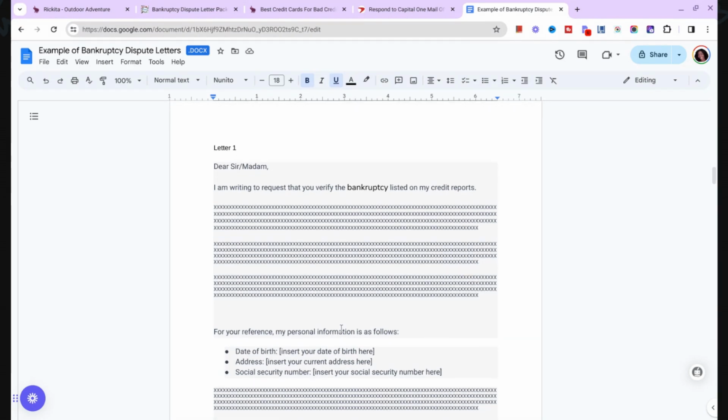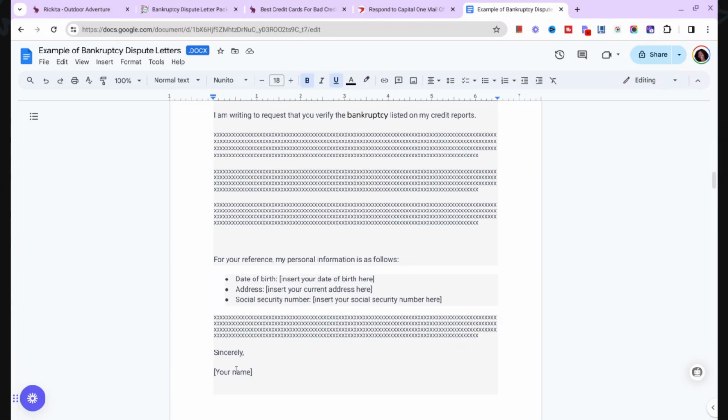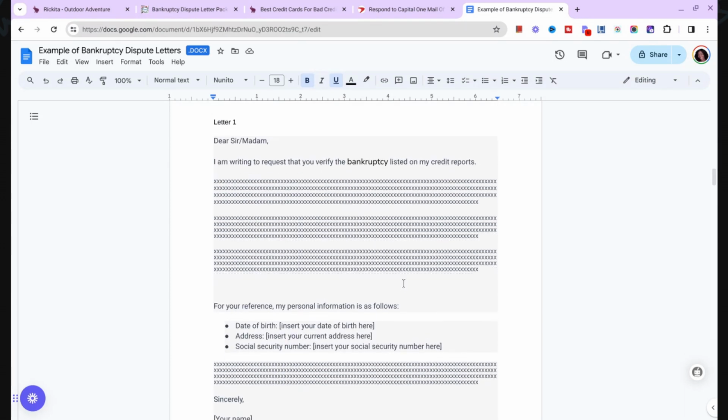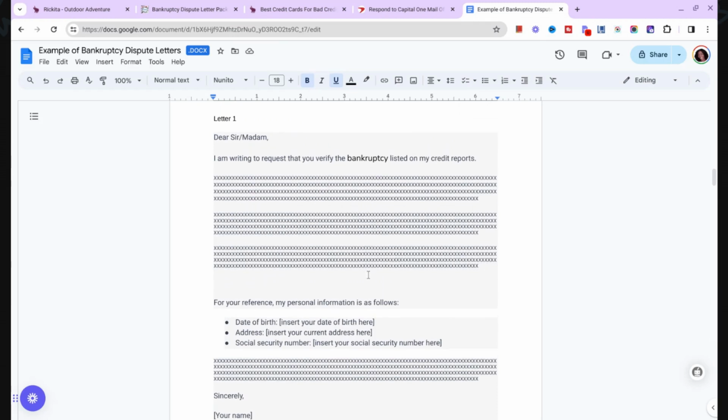For reference, here's my personal information. So your date of birth, your address, and your social security number will go here. And then put your name down here at the bottom. Okay, so that'll be all the information that they need. They're going to have your name, your date of birth, your address, and your social security number.